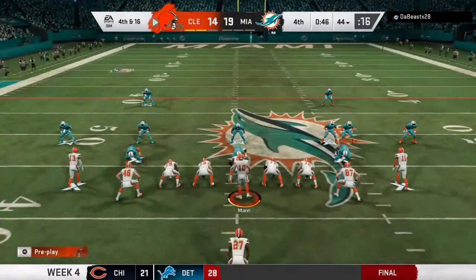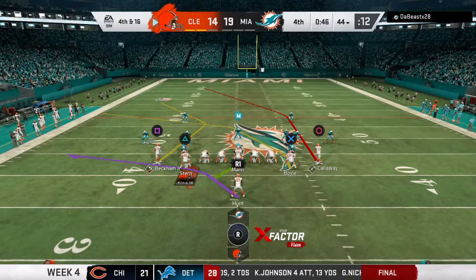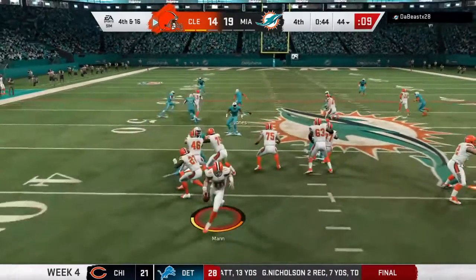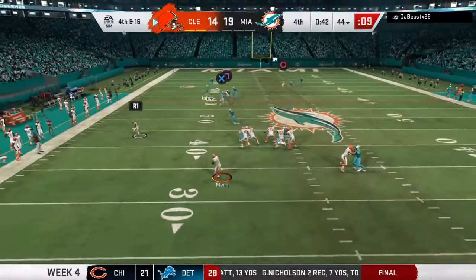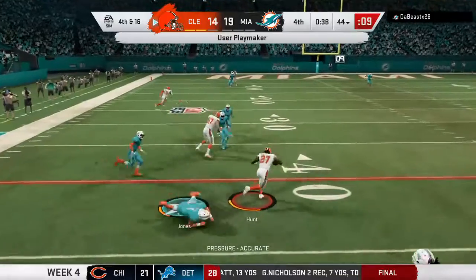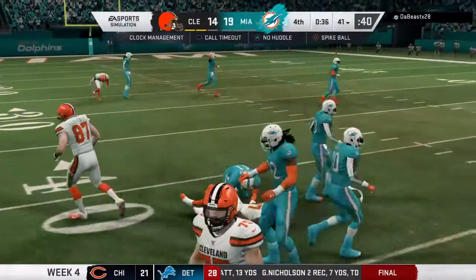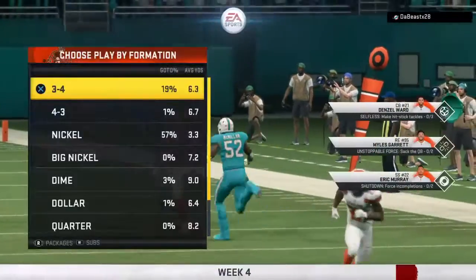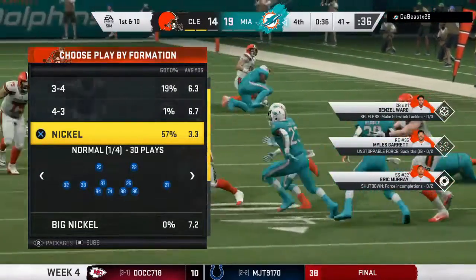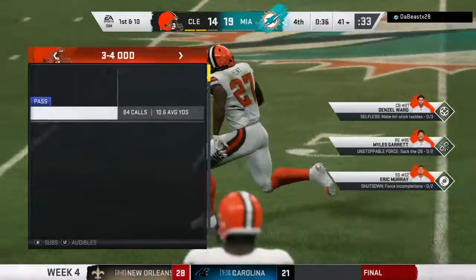And down by 5, they've got to go for it here on fourth down. On fourth down, man. On the move to his left. That's to his running back, complete. And now this is going to be close. The defense says they stopped him, and they did. They had to go for it with such little time remaining, and that's going to be just about all she wrote for this one.